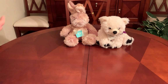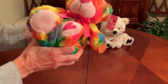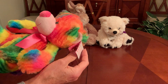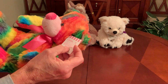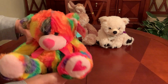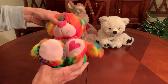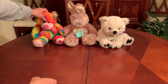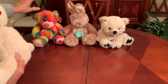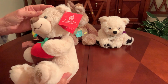And then I found this great rainbow colored teddy bear with a little heart on his paw. And this one, it says Walgreens on the back, so this was from their Valentine's Day. And he's real cute. And again, very squishy, pliable, moldable. You can fit him into your shoebox and squish things around him. I picked up this bear, and this was 50 cents too, if I didn't already say that.